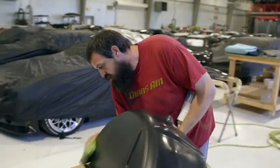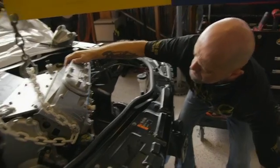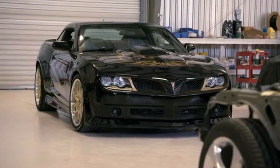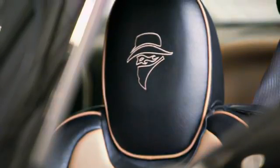Trans Am Worldwide has the exclusive rights to the legendary Trans Am brand, and right now, Todd and his crew are cranking on 77 limited edition Bandits. Bandit series is a modern-day tribute and a homage to the car used in the movie.